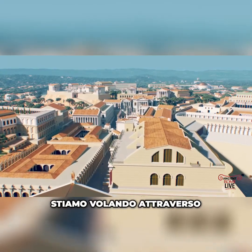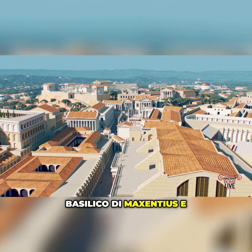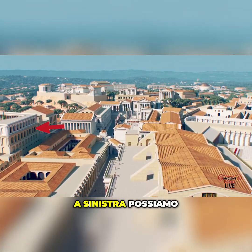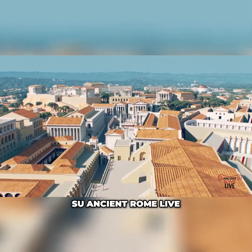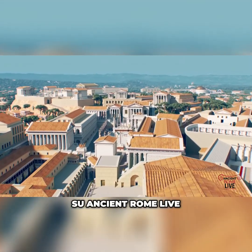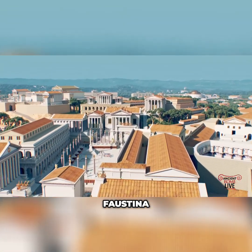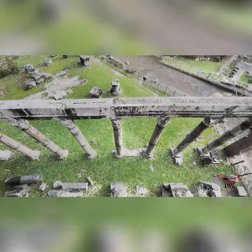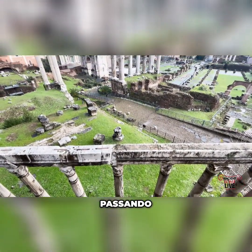Continuing our journey, we're flying right over the amazing, massive Basilica of Maxentius and Constantine, and on the left, we can see the remains of the Domus Tiberiana. We have a video on that on Ancient Rome Live. Continuing onward, we're passing over the Temple of Antoninus Pius and Faustina into the Roman Forum, into the heart of the ancient city. We're on the Capitoline Hill looking back at the Roman Forum.